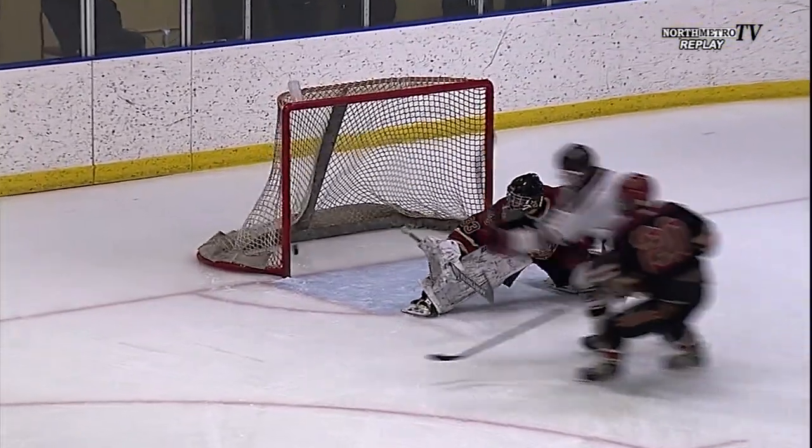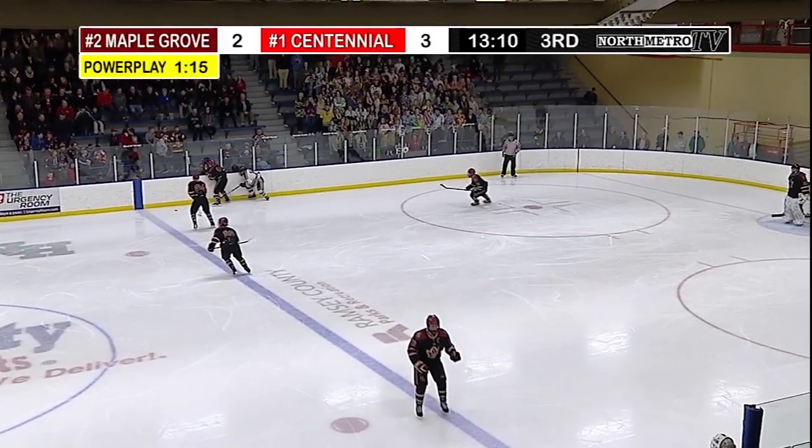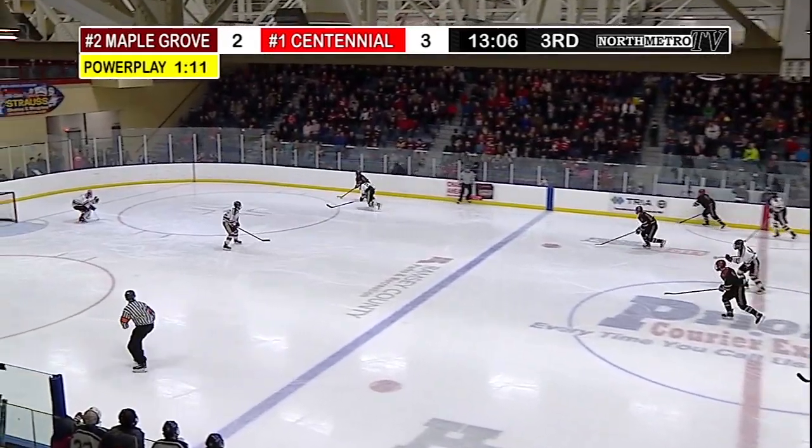You see the save. It kicks hard off the wall. Jack Minnie heads up play, finds Wagner, and he takes it all the way in for the score. Plenty of good looks as he just rips that one off. And then a decent celly right in front of Leafy. 3-2 Centennial in front, Maple Grove on the power play.